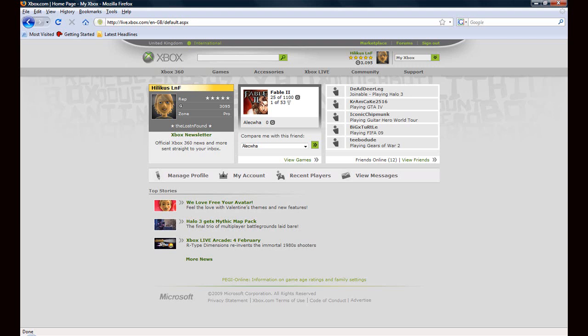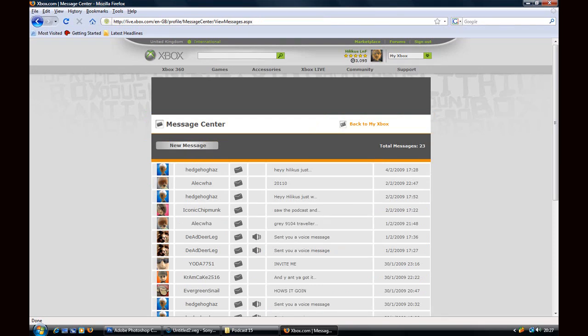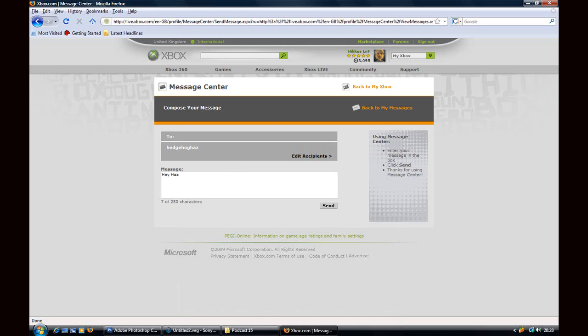You can compare your achievements with one of your friends and it will list all of the achievements you've earned in every game. You can go to your inbox and read messages that people have sent you in the past. You can receive messages here. You can also reply to messages here, type them on your PC and hit send, and the person who's online now on their Xbox will get the message.